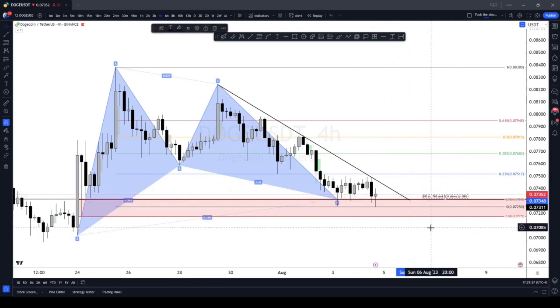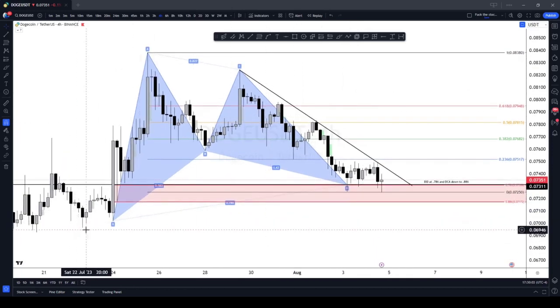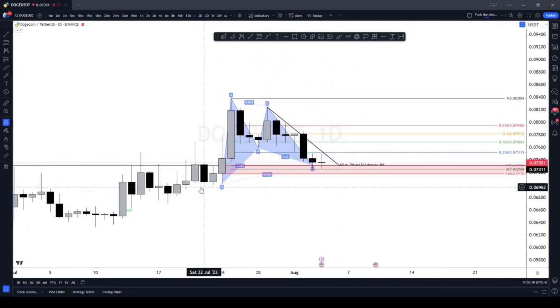So I'm currently long from the 786 here. So anything in the red zone down here, I am looking to bid. And I am trying to keep my stop loss below these clusters down here. You can actually also see stop loss is going to be below this X down here, below this low.